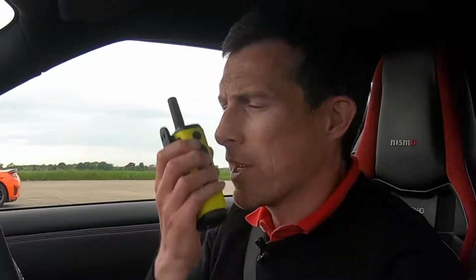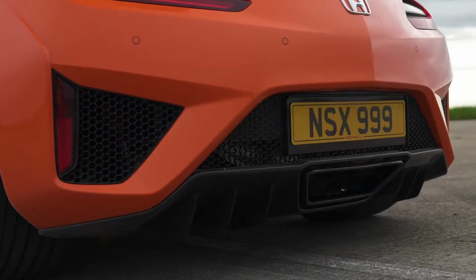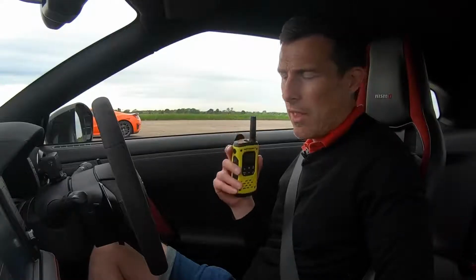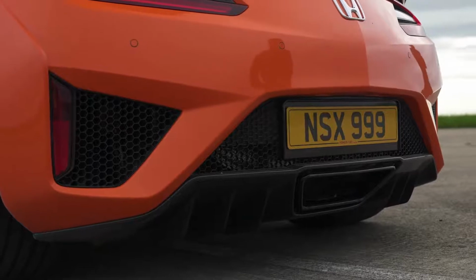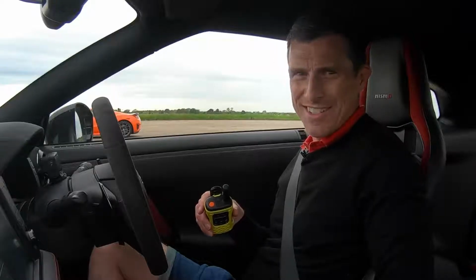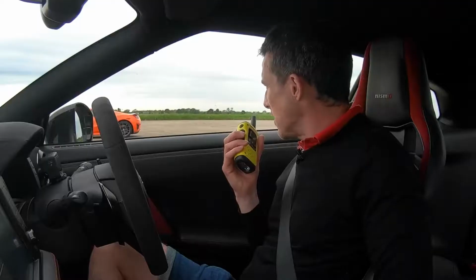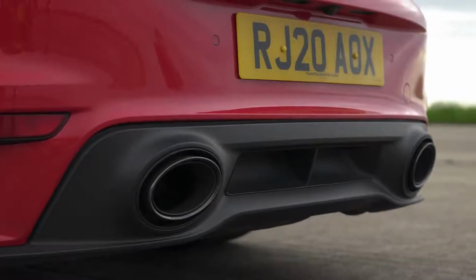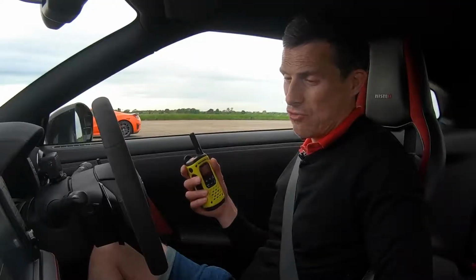Let's see if the Honda's any better. Go on, rev up the Honda. No soft limiter by the sound of it on that Honda. That sounds pretty good. That was good, that was, Honda. Let's have a listen to that Porsche. That's got a soft limiter, I know it has, but it sounds really rubbish.